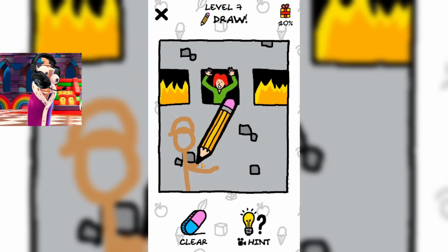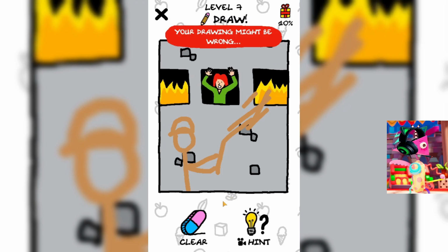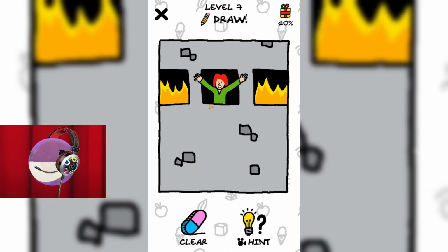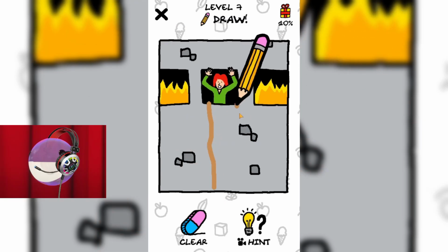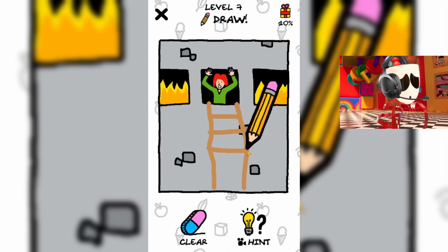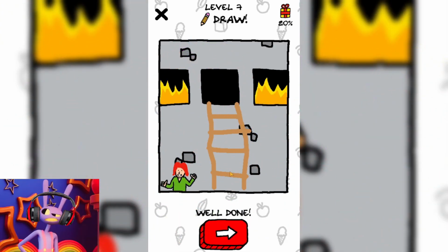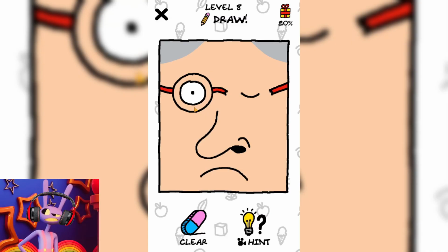We need to save this girl from the burning house. He looks quite a lot like a fireman. Well, I hope that he will be able to put out this fire and we will save this girl. Let's just draw a ladder for her to go down and escape from the fire. I think this is the best idea out of all the ones proposed. Let's just do it and let her come down. Great! The staircase is ready, the girl is saved, and we are moving to the next level.